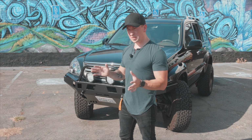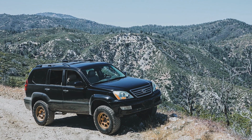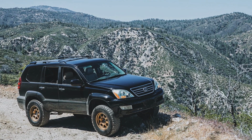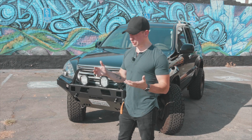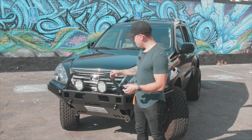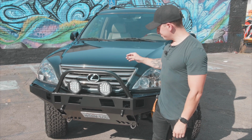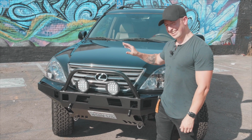Okay, so as I mentioned before, GX stock is kind of a boring looking vehicle, although very capable. With some really fun upgrades, you can make it truly unique, and it doesn't cost a lot. One of the first things that I did was a high clearance off-road bumper. It really changes the whole look of the vehicle. I got a lot of compliments on it.